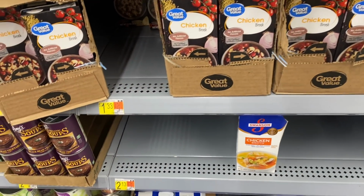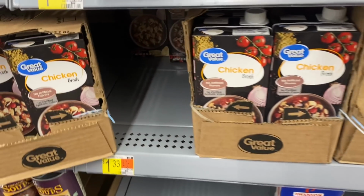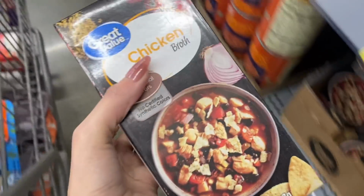Next, I'm going to grab some chicken broth. This is $1.33, I believe, if this is the one that's back here. Yes, it is. So we're going to go ahead and grab this. And this is also for the Ziti Pasta Instant Pot recipe.